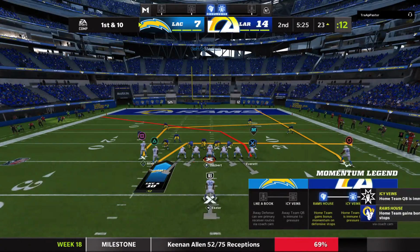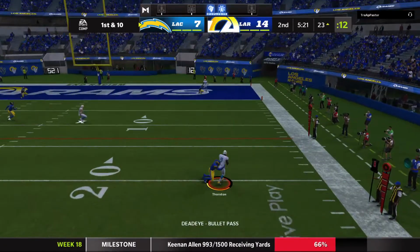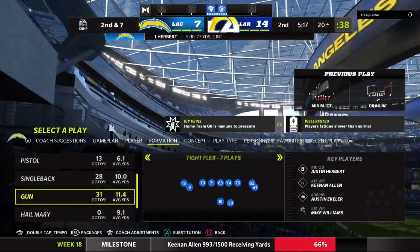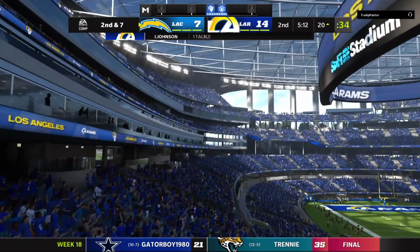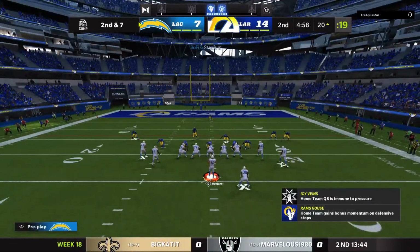On 1st and 10, Herbert. Inside here, and that's complete. 3 yards the gain there, second down. Oh, it's time to give a little credit there to the defense. They played that very well because it was a drag route, and he ran it a little shallower than normal as he worked straight across the field.